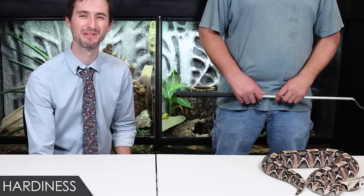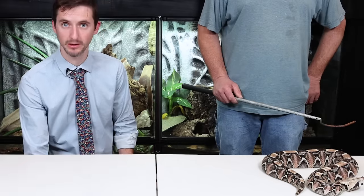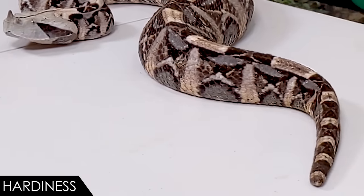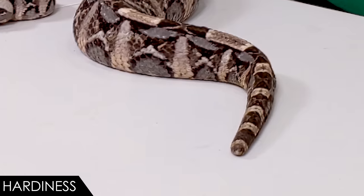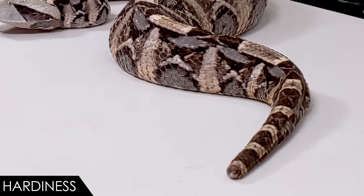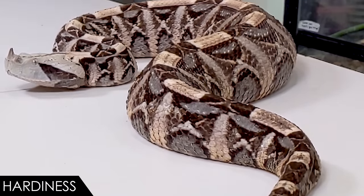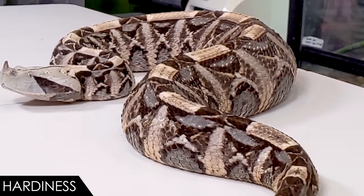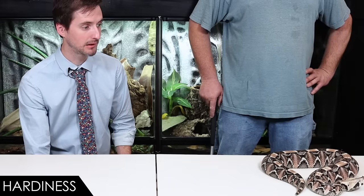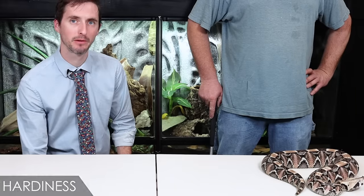When it comes to hardiness, we give the Gaboon viper a score of 3 out of 5. These guys are pretty darn solid. A lot of snakes are pretty solid. These guys are going to be a little more temperamental. Care is going to be a little more important with these guys. You could lose one more easily than some other snakes. But as long as you're giving them appropriate care, they should do really well for you. Just make sure that they don't become dehydrated or overheat. Also, extreme obesity, as we said before, can lead to a premature death. These guys do pretty well, but they can be a little bit more temperamental than other snakes.